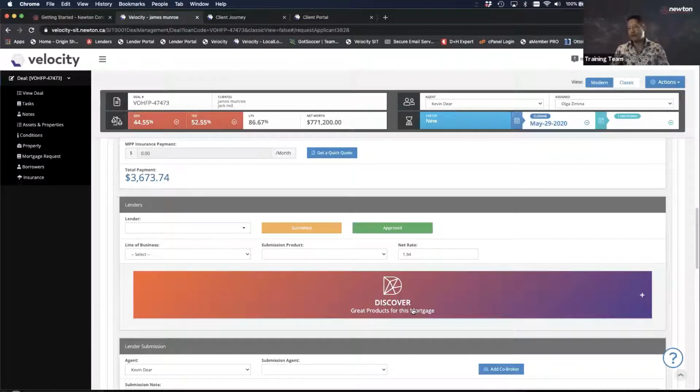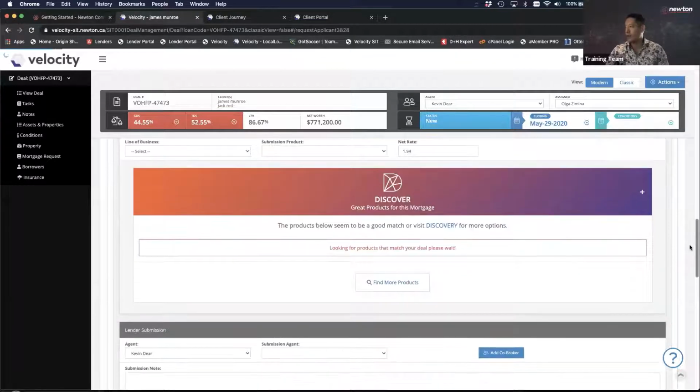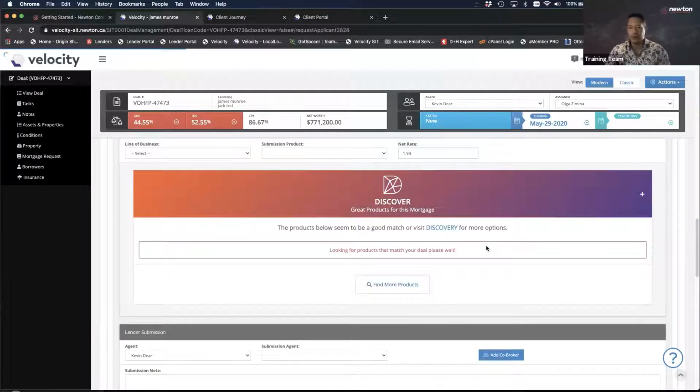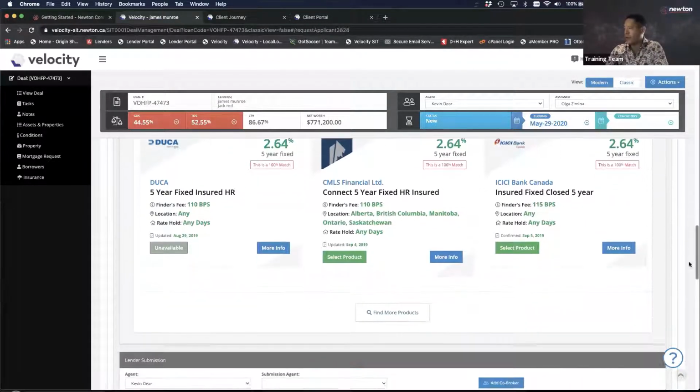It's taking 28 different data points that have been pre-filled from your application and filling them into Discovery. So it's going to tell you what your top 3 lenders are for this particular application. Folks, this is just a test site, so these rates are out of date. So, you know, don't worry about that. But this shows me what my top 3 picks are for this particular application.